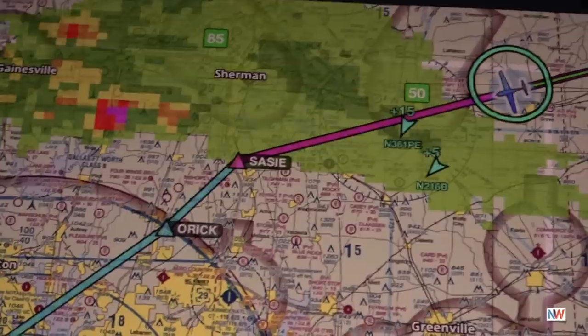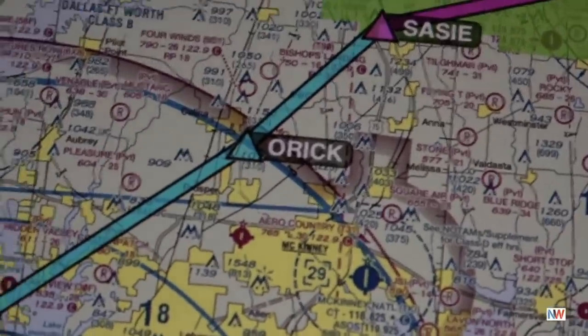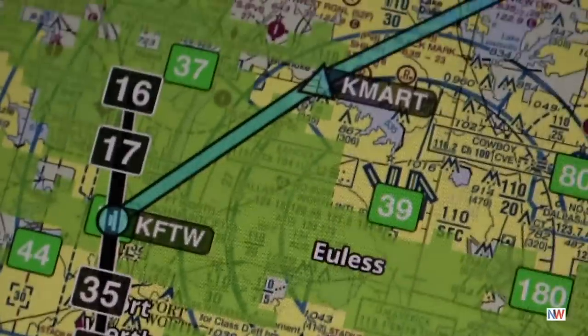Okay, 4,500 feet to SASE. Then at Oric, gonna be at 3,200 feet. And then 16 miles before Kmart, gonna be at 2,800 feet. All right, so that's the scoop here. That's how we're gonna do this. It's a lot of lightning.